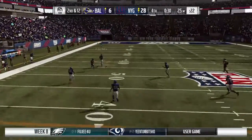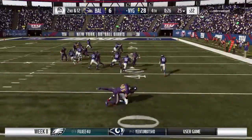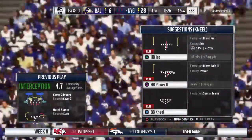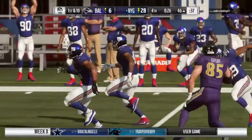Now a desperation throw deep down. And now here is another interception. Kevin King with a pick, and a return across midfield and to the 46-yard line. Just a little bit of a rough stretch. 6 interceptions now in these last 2 weeks combined.